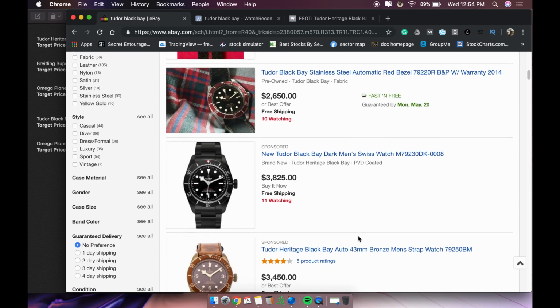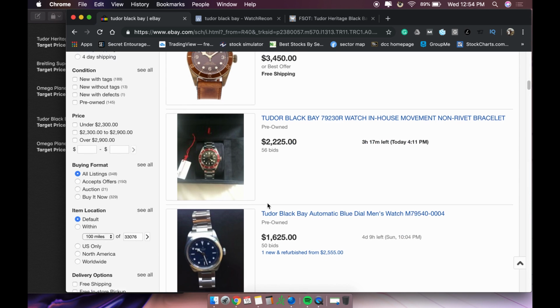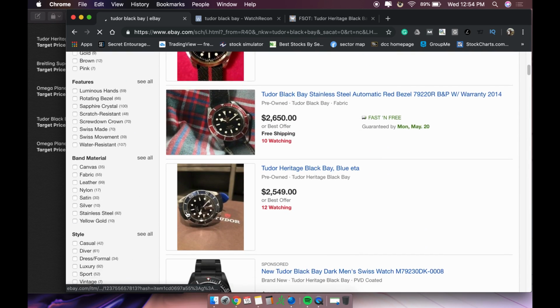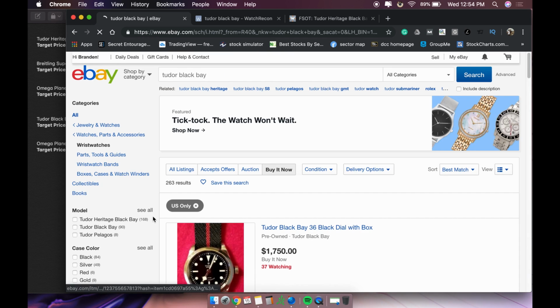So I'm looking for something that doesn't have crazy professional pictures. Something like this would be awesome. 2,225, that's great, but this is a bid. So what I'm going to do is come over here to Buy It Now, because I don't want to bid on anything like that. I don't want to get into bidding wars with these guys. And I'm going to do US only.